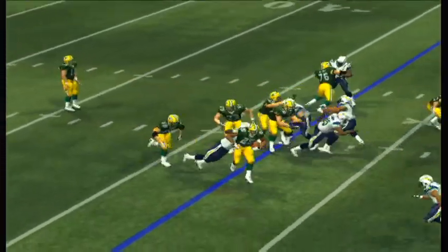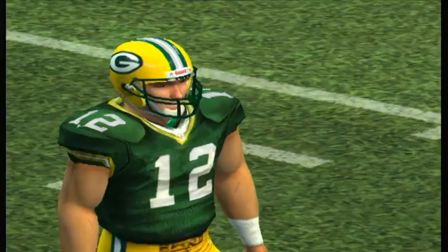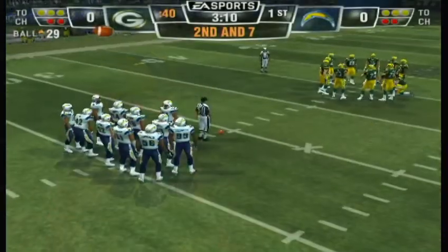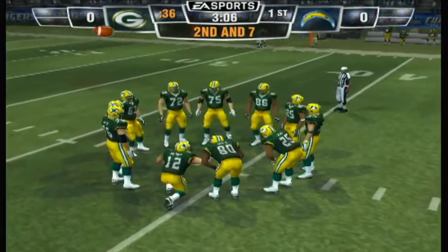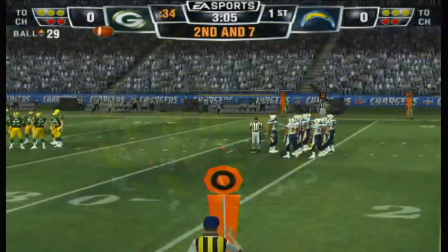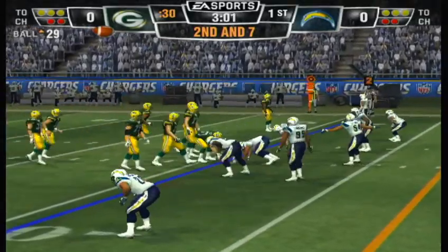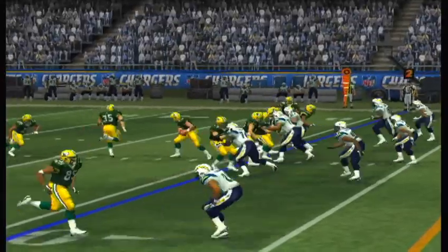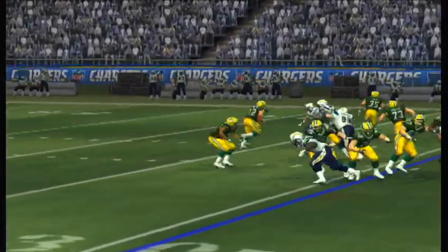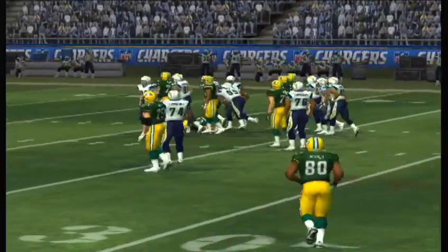Here's a little draw play. They just have to keep pounding it at them. Just keep that defense tired on its heels, and the big gains will come later in the second half. Ball on the 29-yard line. The San Diego Chargers bring in the nickel package. Nice play fake. He lost it. The Packers recovered it.